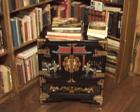This chest came from China. It belongs to my aunt, and she's very proud of it.